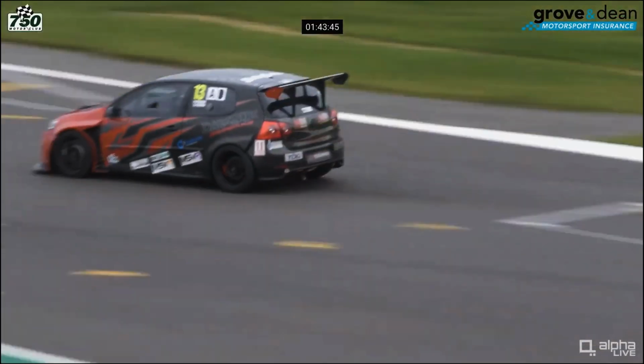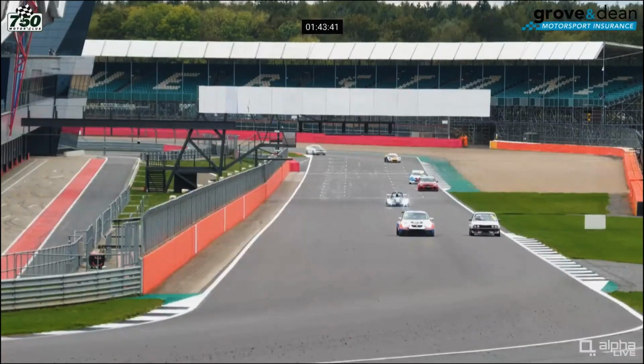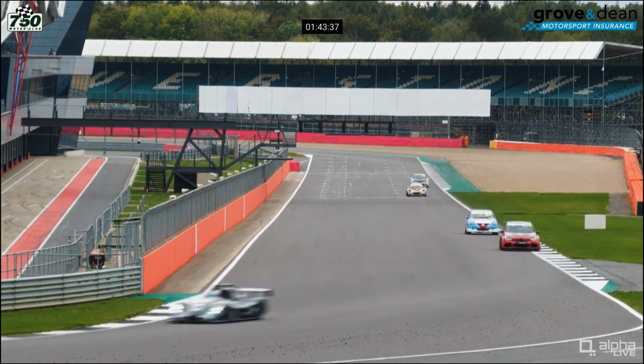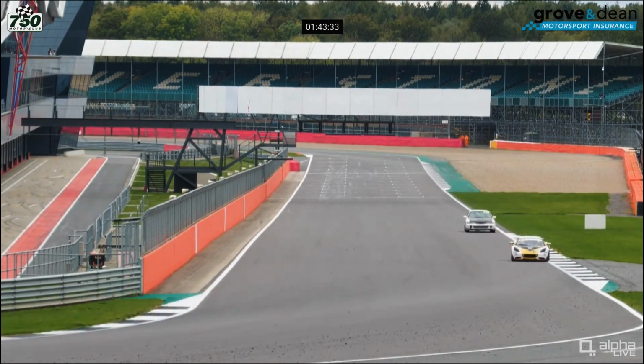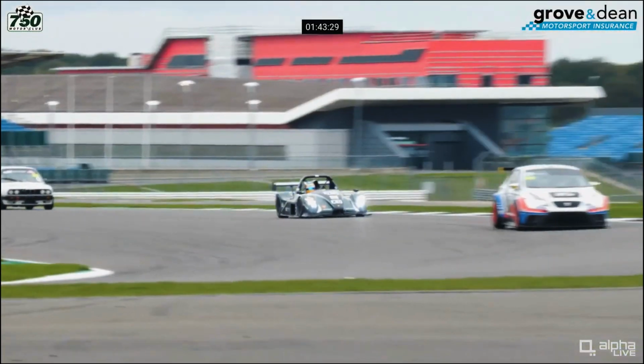Briefly appearing in the back of that shot, and there is the 13 car, the Darkside development car, which is now sort of half the length of the Hamilton straight behind. Yeah, I think they might actually be on. Yeah, they're on one different handicap lap, so I thought they were on the same, but they're one different.